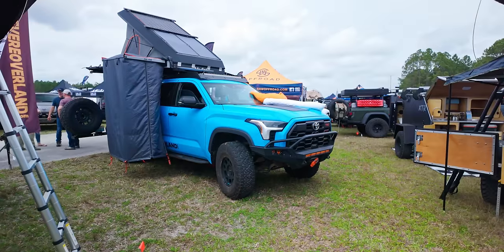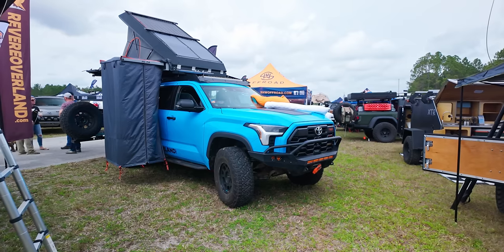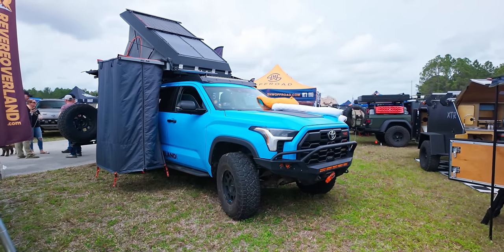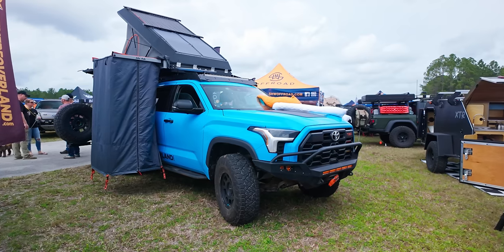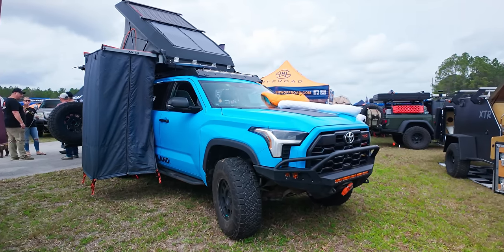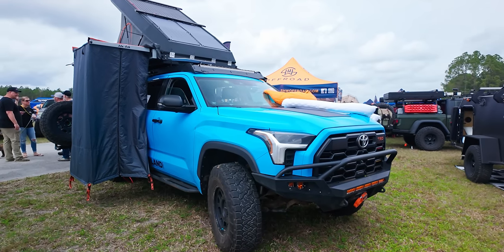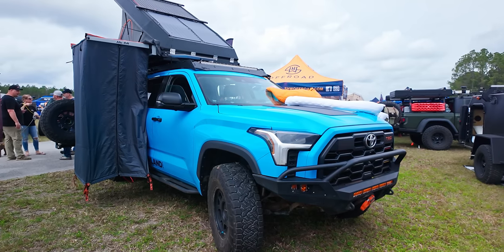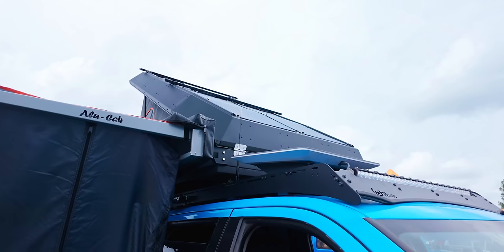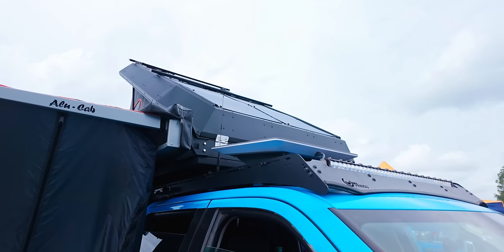So, okay. Now let's talk about campers. This camper here is, well, it's the Alu-Cab. It's on Revere Overland's Tundra. Rob, who is my friend, he's basically who I hung around with during most of this show. So we'll get into campers. I think at this show in Florida, and maybe it's just due to proximity to OK4WD, but the Alu-Cab was everywhere.